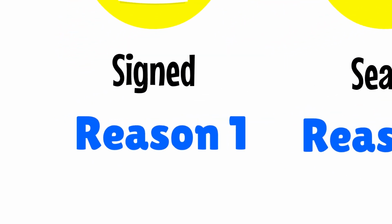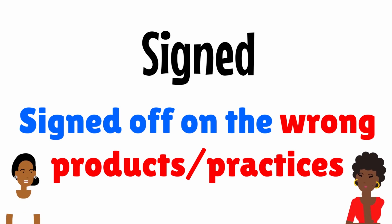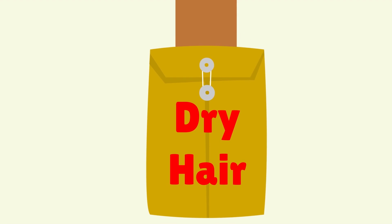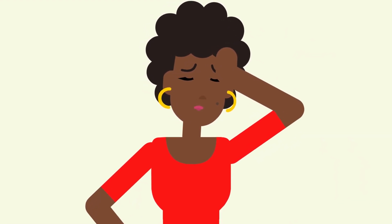So the first and only reason under signed is you signed off on the wrong products, practices, or methods for your curls, and none of your moisture is being properly applied. Yep, you chose ones that weren't compatible with your hair, so what's actually going on in this case is you're getting a delivery, but it's not for the package you thought you were ordering. And when it comes to messing up in this stage, it could be the smallest of mistakes keeping you from having the moisture you want.